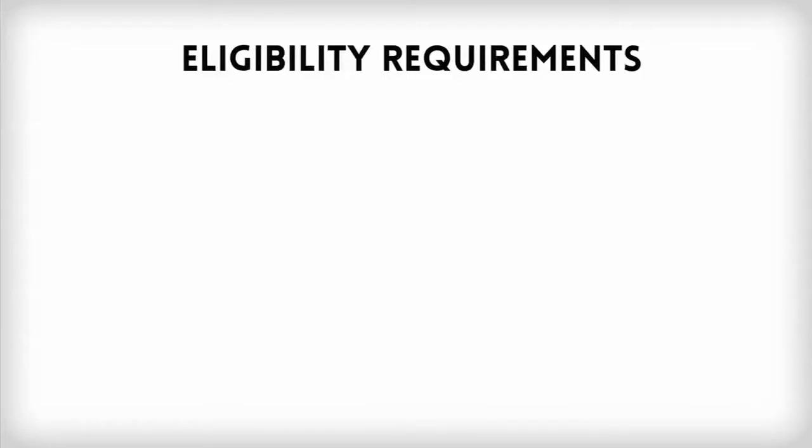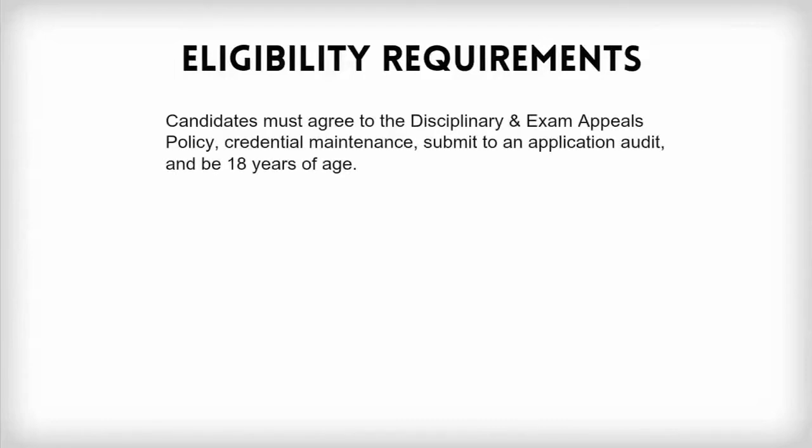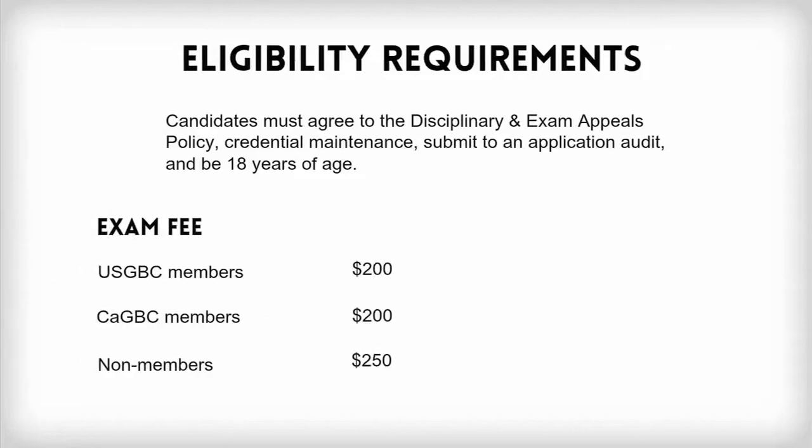First of all, there is an eligibility requirement for the Green Associate exam. However, it's pretty straightforward, and as long as you're 18 years of age or older and willing to agree to their disciplinary and appeals policy, you're going to meet those eligibility requirements. Now, the fees vary depending on whether you're a member of USGBC or CAGBC or a non-member, and it's $50 more for those non-members.